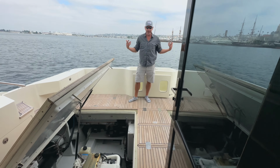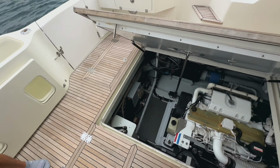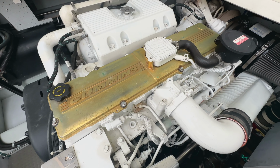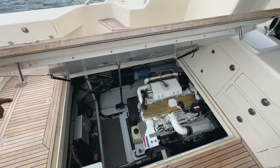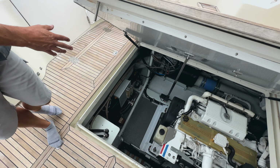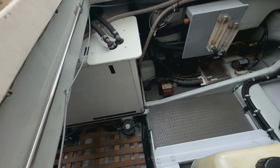Okay, so step out of the salon into the cockpit. Of course, my engines are under the cockpit, working on V drives. Engines are in idle right now. Here's my port motor, my gold-plated valve covers. Outboard is the compressor for the fish box with the cooler plates over here. This boat does have power steering. One of the few 50s with a dedicated power steering unit. That's the power steering system there. Centerline Northern Lights generator, 12 kW.